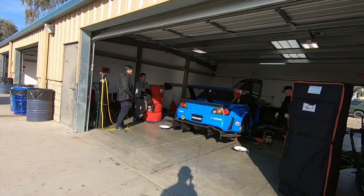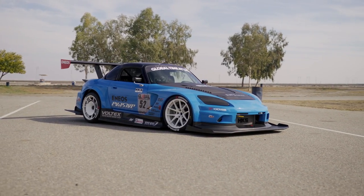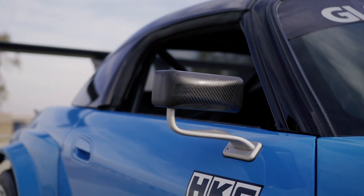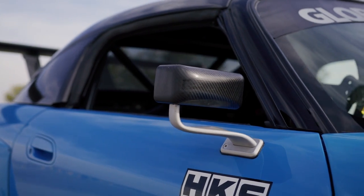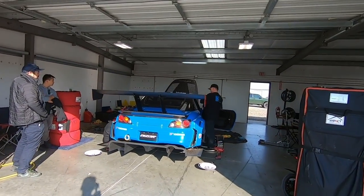Guys, so today is Global Time Attack practice day on Friday. Yesterday was SDC and we shook down this guy. It went well, but we got a little stuff to work on and they've been working on it. Once he gets ready, we're gonna get back on the track again. So today, all day, just gonna test and prep for the weekend.